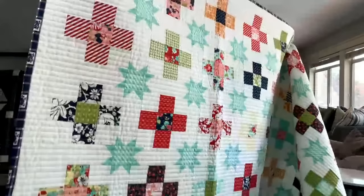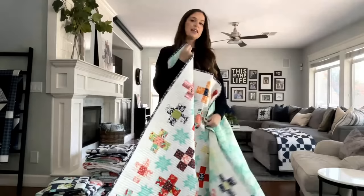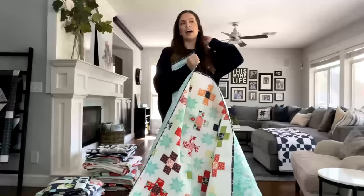They wanted to know with the straight line quilting, does it look puffy or does it just look like quilting in person? I think it just looks great. It doesn't, but I think it could depend on what batting you use. I use a really thin batting, and so that could be why. I use Warm and White for a lot of my quilts.